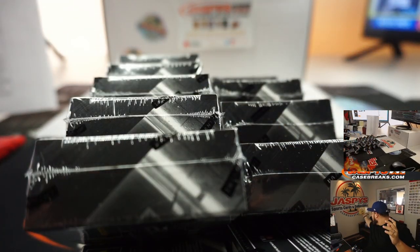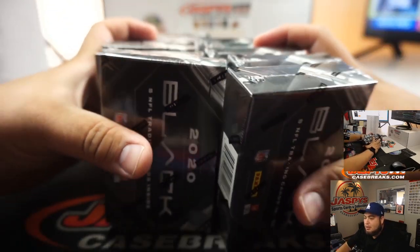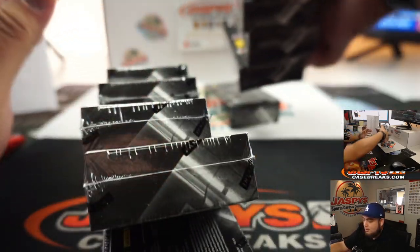Oh, for Transcendent? Yeah, that's actually another way to sell some spots, right? I mean, because every card's going to be numbered. So, technically, every number will be represented at least once.